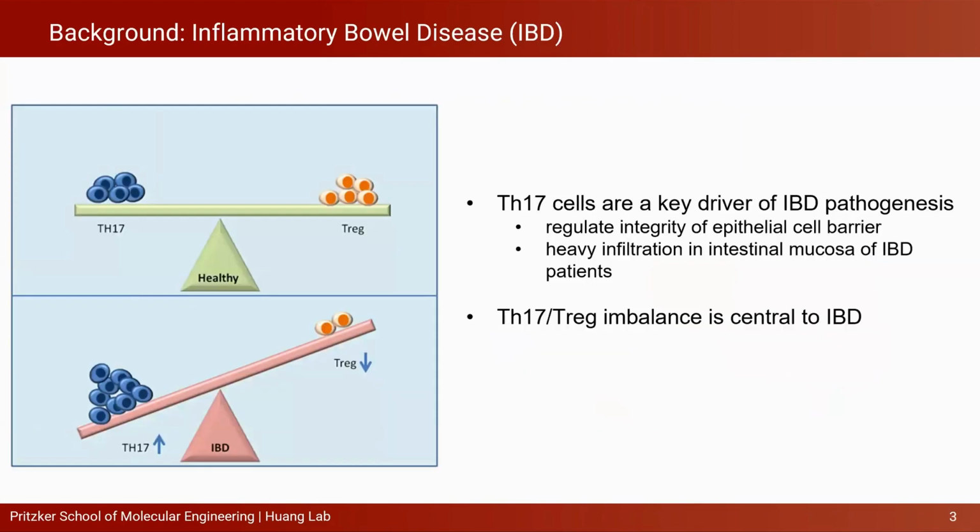Previous research has shown that IBD patients typically have too many Th17 cells. These are a type of inflammatory cells that are useful at normal levels, but can cause IBD at high levels. IBD patients also tend to have very few Treg cells, which are the cells that prevent overinflammation.